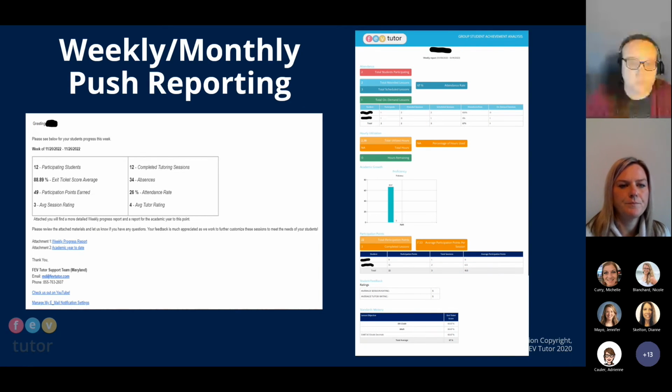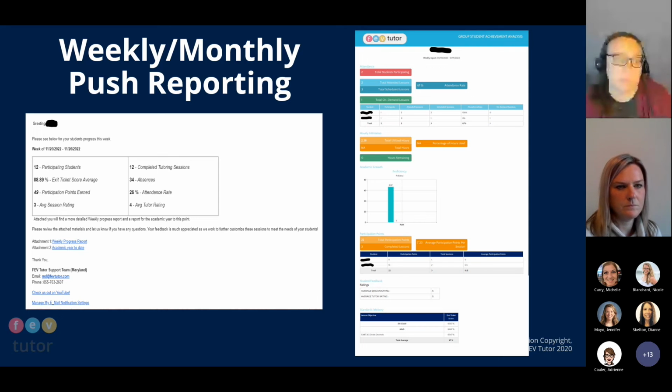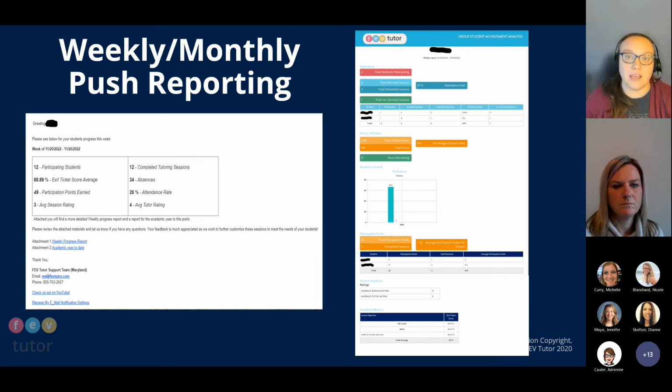And so this is a quick look at what we call push reporting. These are the reports that are going to actually come to your inbox. I know Becky said at the top of the call that as a teacher and as an admin, you can be as involved in this process as you'd like. If you are looking for a hands-off approach, but you still want to be aware of what's going on, we will send you reports on a weekly and monthly basis. They'll come right to your inbox, and you can look at them or not. They're going to come to you.